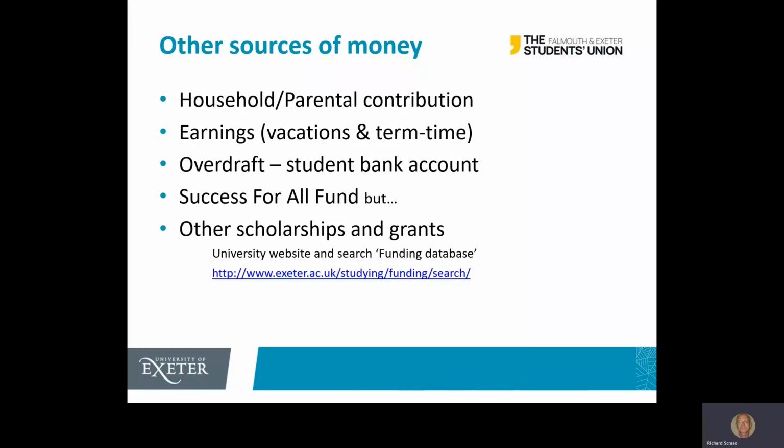Other sources of money that might be available to you: household or parental contribution, implicit in the maintenance loan setup, whereby your entitlement is established by reference to household income. Implicit in that is an expectation that if you don't get the full amount, then the household will top up. It isn't quite as straightforward as that, because the reality for quite a number of households is that money is tight and they're simply not in a position to top up in that way. But that's implied in the system that's operated.